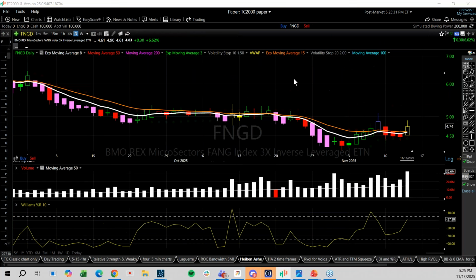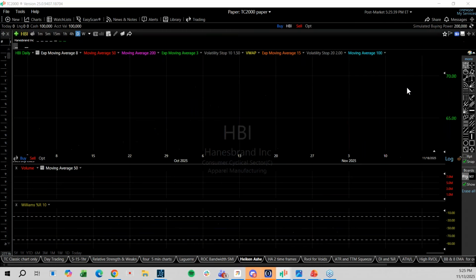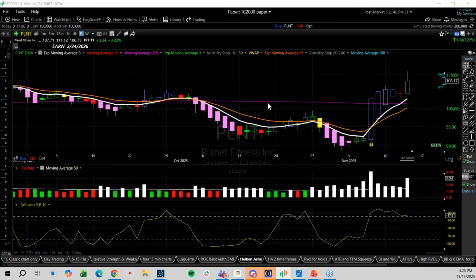So we're just looking to see what I can find here. And that's a pretty decent one, QSR. This has been an uptrend. It put in a little wick in the tail. This is a Heiken-Ashi continuation. And remember, today was very, very bearish. These stocks are fighting the move in the market today.